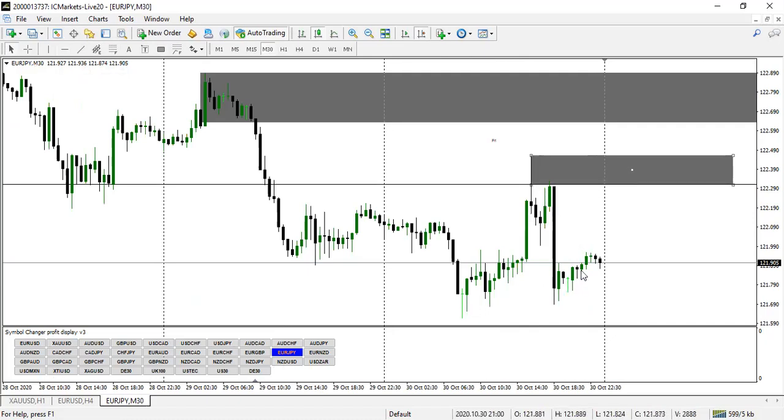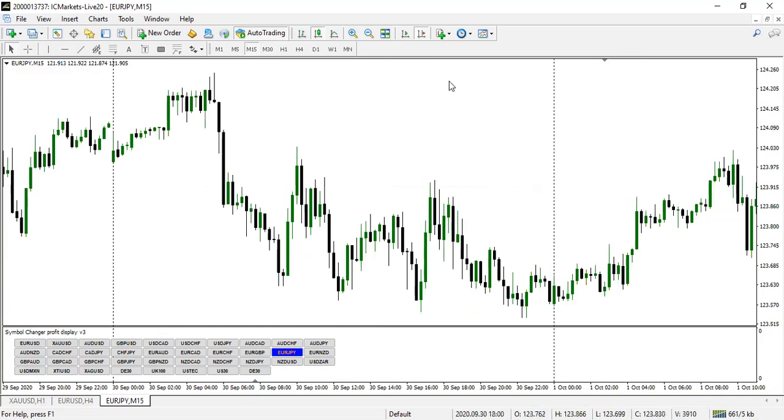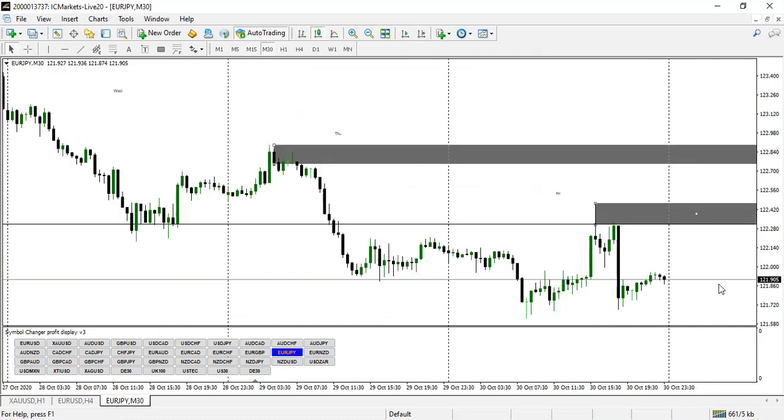I want to see this price actually going in this late pricing, all right, that is showing that I actually wanted to pull back like this. Then on the, I guess 15 minutes should really show me what I'm looking for here. All right, so I'll be expecting price to pull back here or here.